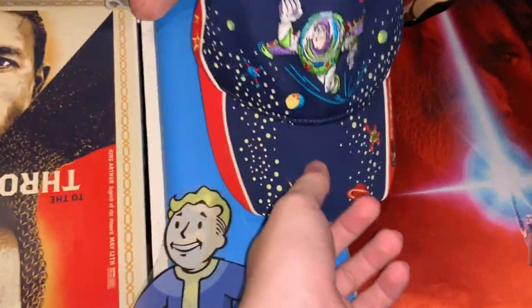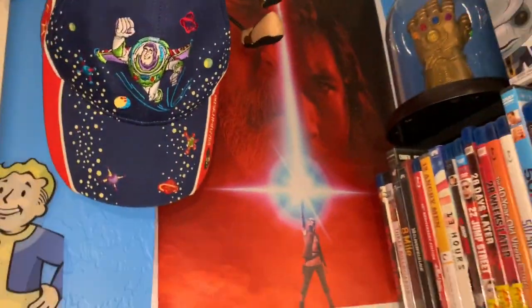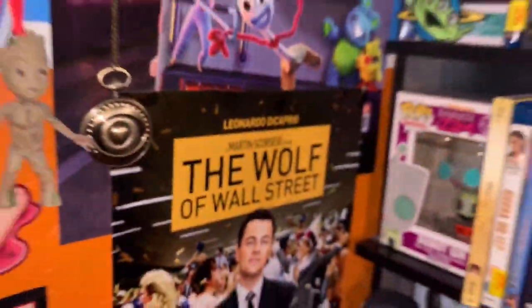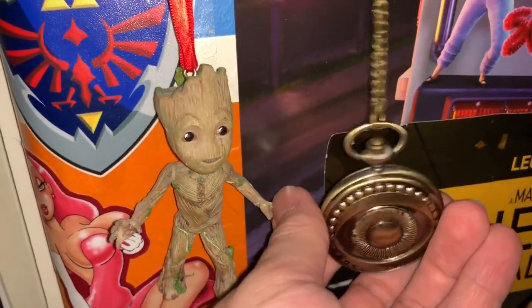This is actually my first Toy Story hat, one of my first hats when I was younger, so I have that. Last Jedi, don't love the movie, love the poster. Toy Story 4, I love, love, love the look of that poster. Wolf of Wall Street's my favorite film of all time, so you definitely need to have a DiCaprio sitting right there. Oh god, his head got really big all of a sudden. But yeah, and then of course you do have the Eye of Agamotto, or however you say it.